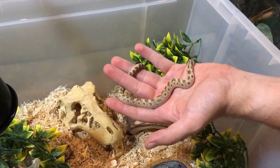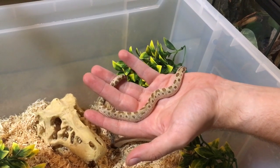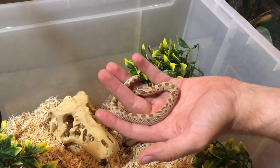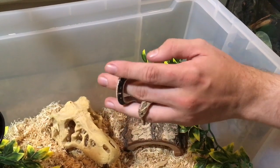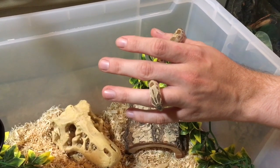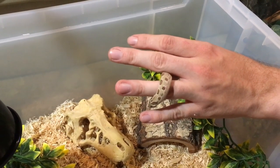How often has he been shedding at this age? I've only managed to catch him shedding once. Okay. And how long have you had him? I have had him since about last April. Okay. April of 2019. So about 5 months or so? About.